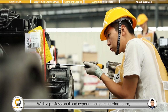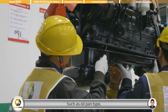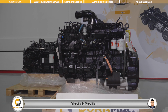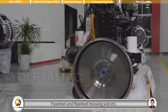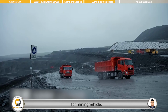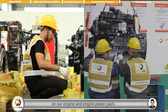With a professional and experienced engineering team, DuraMac also provides customized modification services for all of our customers, such as oil pan type, fan position, fan type, dipstick position, turbocharger position, and flywheel and flywheel housing size. We can also provide explosion-proof modification for mining vehicles, and we have the capability to satisfy most customized requirements on our engine and engine power pack.